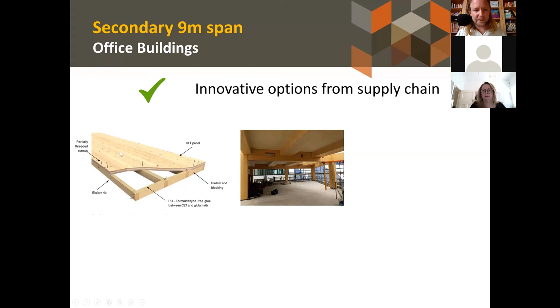You can use something like a glue lam ribbed deck system, so CLT on top, and you're using screws and glue to get the composite action here. Or you can borrow from the concrete paradigm and do band beams, whether it be LVL or glue lam. And of course, LVL cassettes. LVL is very efficient in terms of stiffness per unit weight. With a box section, you get a very stiff section to get that 9 meters, probably looking at about a 450 deep section, which is very reasonable for an office project.